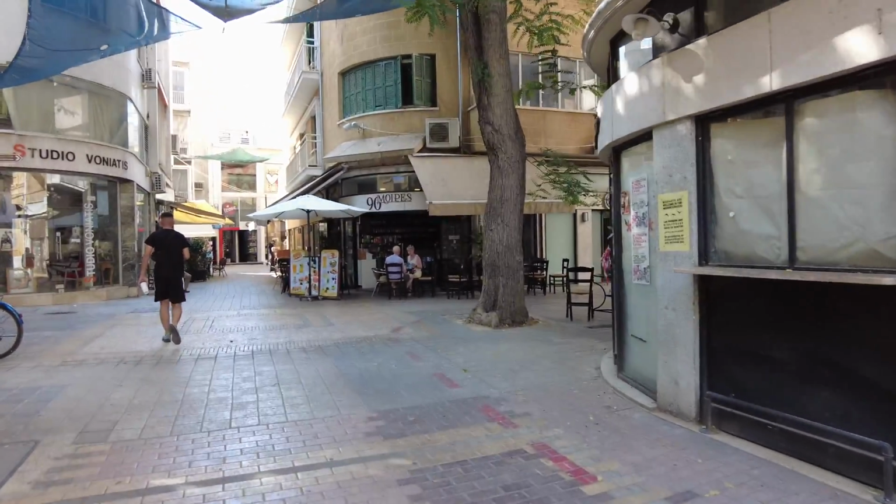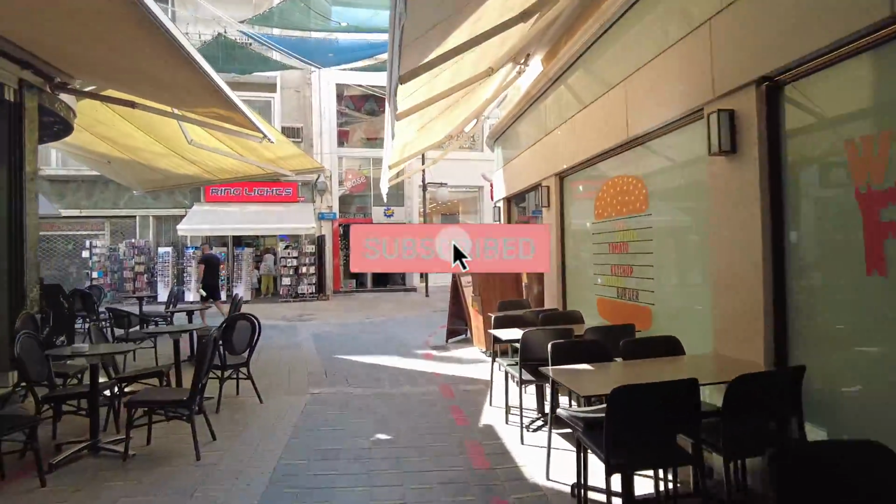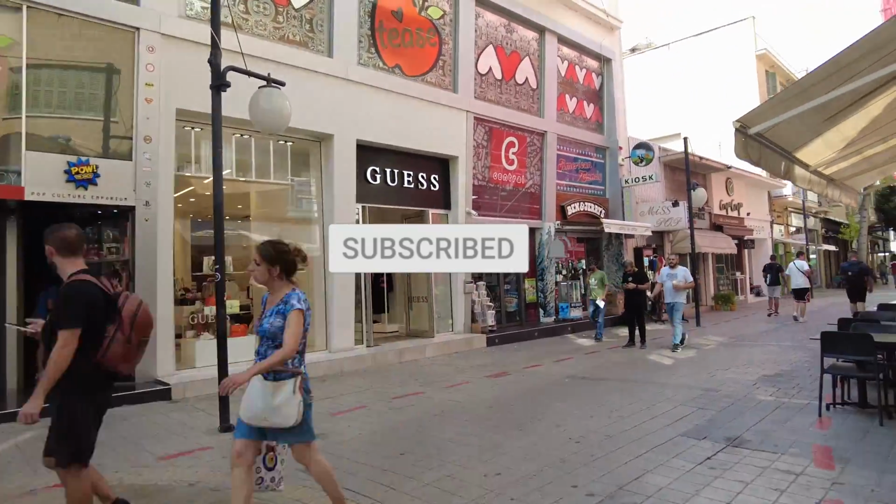So far, first impressions: it's a much more diverse city than what Paphos was, which makes sense, it's the capital. And we are currently in the old town. So let's keep walking and see what else is around. This is also a pedestrian-only neighborhood. That baby is crying. This is giving me Northern Avenue, Yerevan vibes because there's a lot of brands here from what I'm seeing.